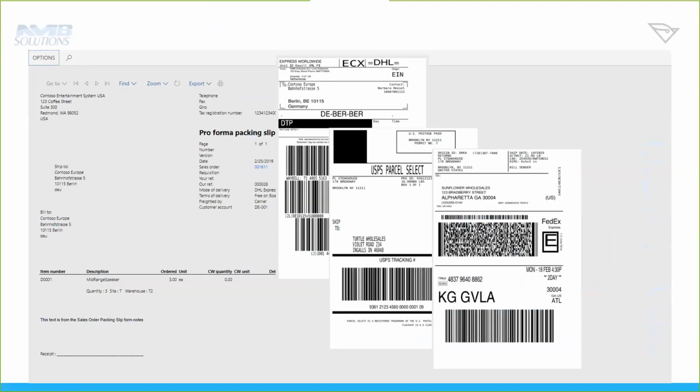Printing those labels will also bring in all the charges and tracking number information. All the information will be kept in D365 FO for future reference as well.